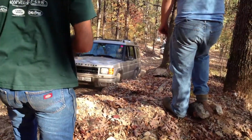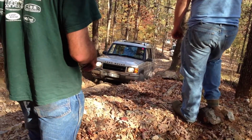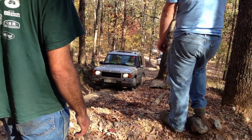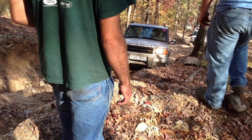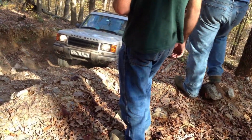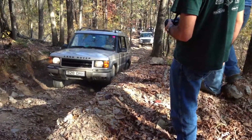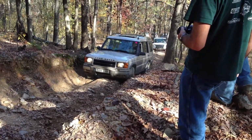Anyway, as we slow this down, you're going to see that he kept breaking traction, and all the power would go to the passenger side front, which tells me that more than likely he's got an issue with his ABS, causing a traction control issue. Also, you could say that the fact that we're running street tires probably had a little bit to do with it as well. But in most circumstances, that vehicle would have just walked right up that.